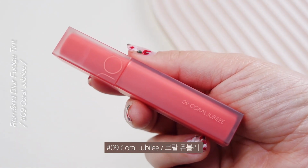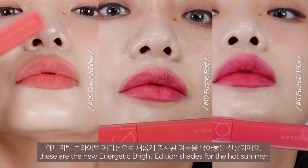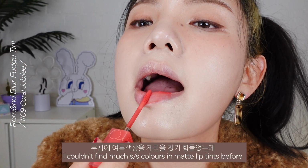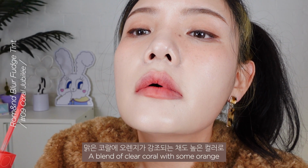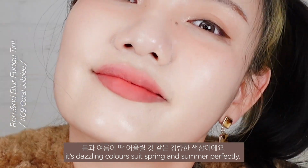Number 9. Coral Jubilee. From number 9 onwards, these are the new energetic bright addition shades for the hot summer. I couldn't find many SS colors in matte lip tint before, and now they're finally here. A blend of clear coral with some orange, its dazzling colors suit spring and summer perfectly.